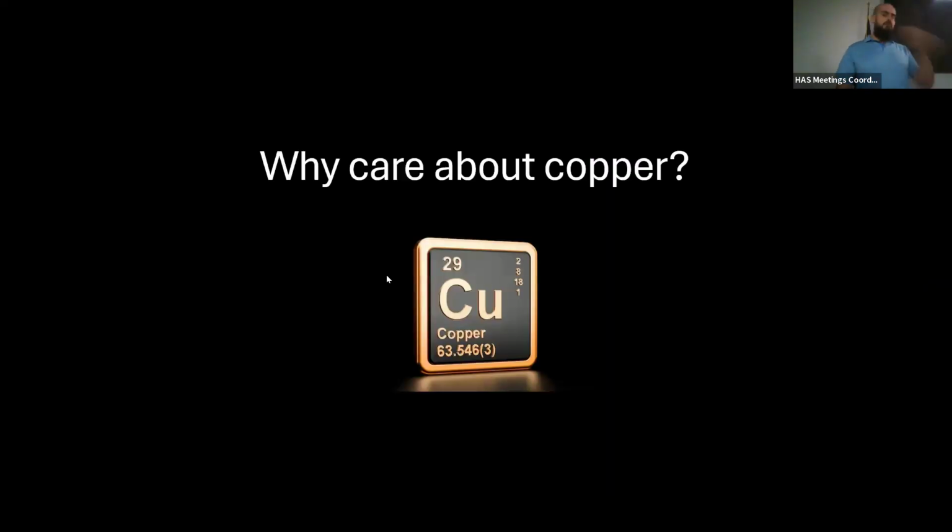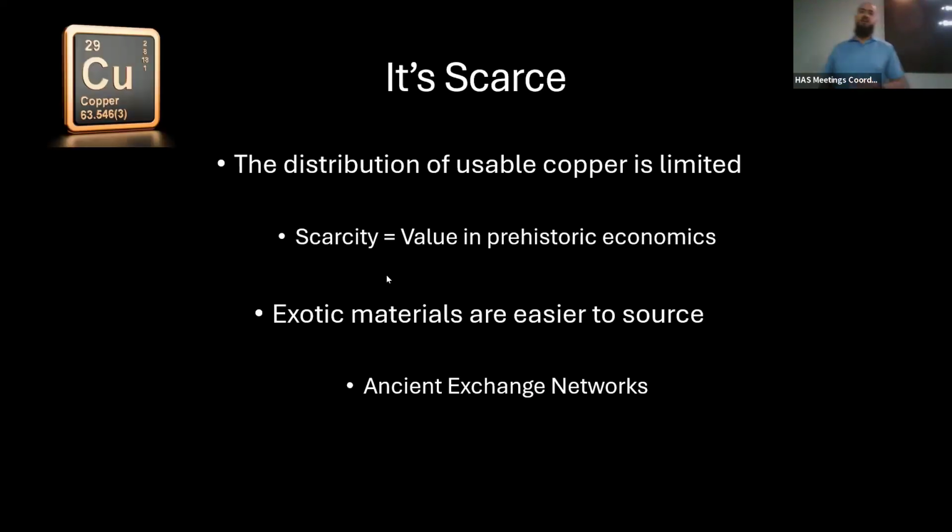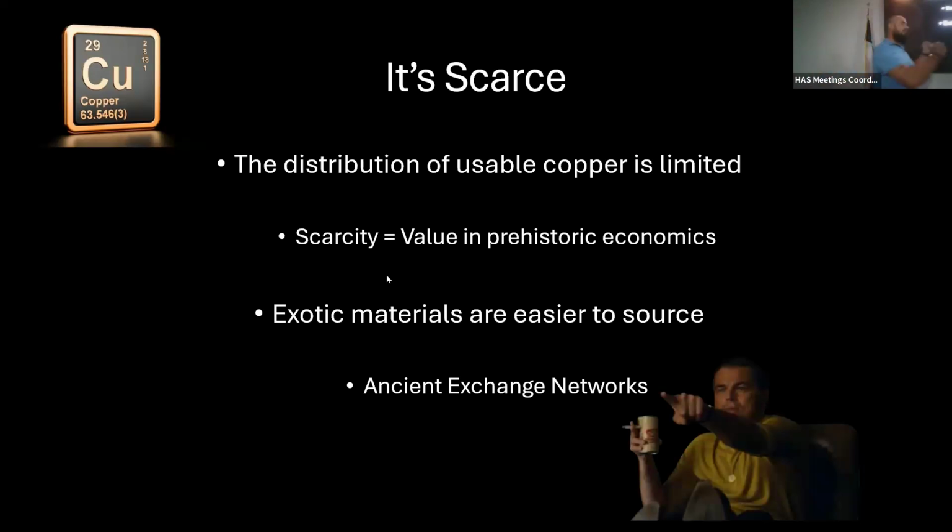Why should we care about copper? One, it's very scarce. So the distribution of usable copper is limited. This created value in prehistoric economics, and it's good for us because these exotic minerals are materials that are on limited spots on the landscape. They're easier to source. And so we can get at ancient exchange networks, and that's really what we're trying to get excited about. This is why, in terms of provenance work, people are only sourcing things that are rare and have unique chemistry, like obsidians, like copper.